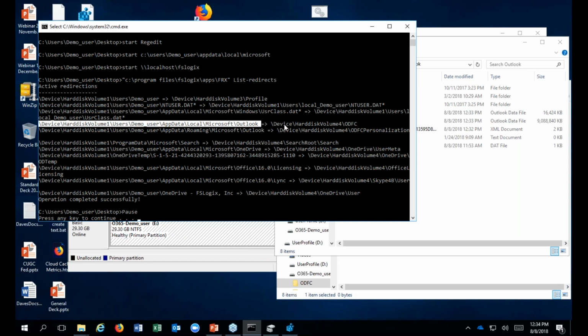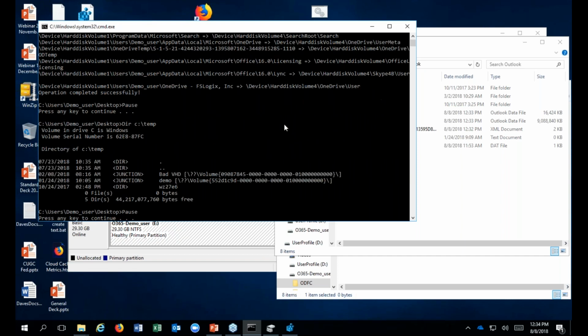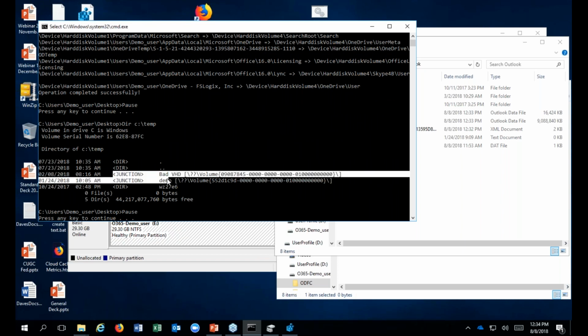Now, I want you to see something else. I've got a whole bunch of those listed, right? This is how we look at this and go, hey, FSLogix is working, right? Look at this. This is what I call a bad junction, right? And this is what you want to be wary of, right? Notice that that VHD mount shows up as a junction. This is what everybody else in the industry is doing. You're just doing a junction, a symbolic link, if you remember what those are, right? Or if you're old enough to remember what those are.